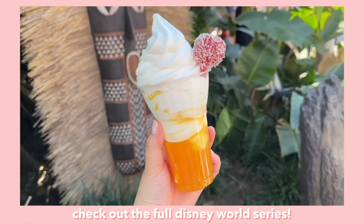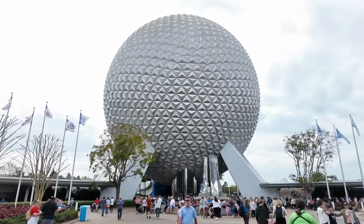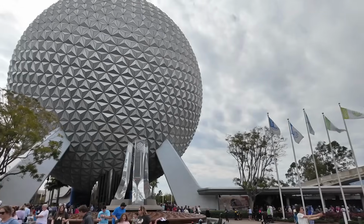We are at EPCOT. I'm so excited. And we are gonna do food tours at all 4 parks. So we're super excited to eat everything and ride everything. So let's get started. Ball out. Wow, big ball. Ball time.